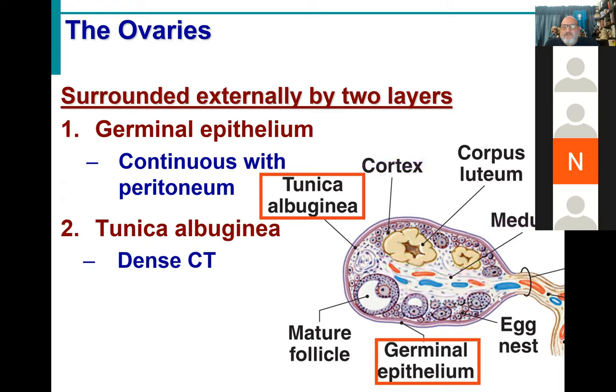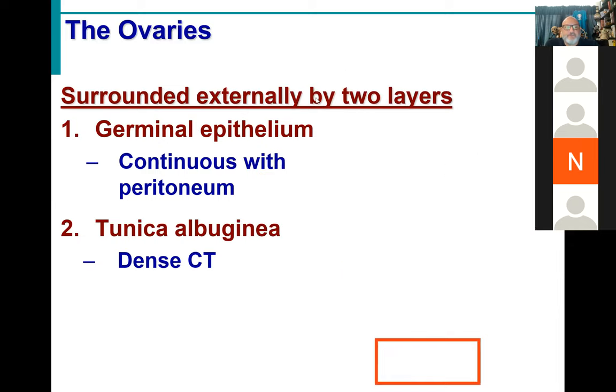But as you can see from the illustration, there is definitely different stuff located inside of the cortex than there is in the medulla. The medulla basically is just this poorly defined area in the middle where you're going to have the blood vessels and the nerves that come into the ovary. Whereas the cortex in the outer region has all of these structures that are known as the follicles. And the follicles are what is associated with the maturation and release of the eggs, the oocytes.